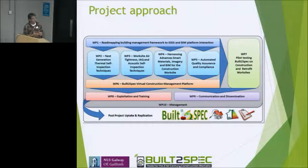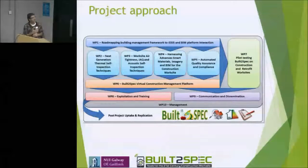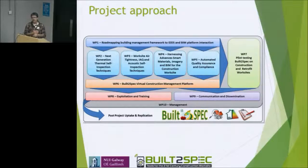And then, most importantly again, work package 5 is to automate the quality assurance and compliance across all of those different work packages 2, 3 and 4. So each of those, for example, thermal inspection would have certain quality assurance procedures, as would acoustic self-inspection, as would, for example, structural inspection. Then you have other work packages associated with that, which is very important on the left here, which is WP7. So we have real-world demonstrators associated with all of these.